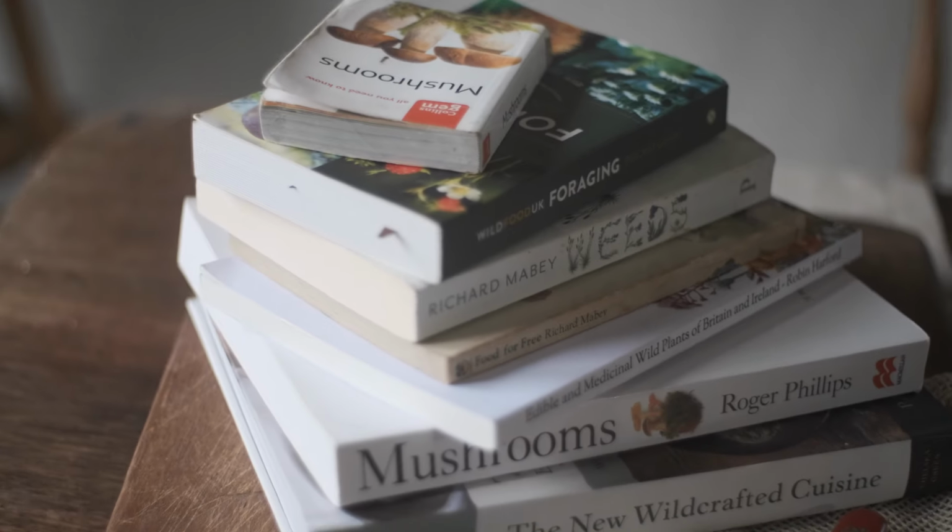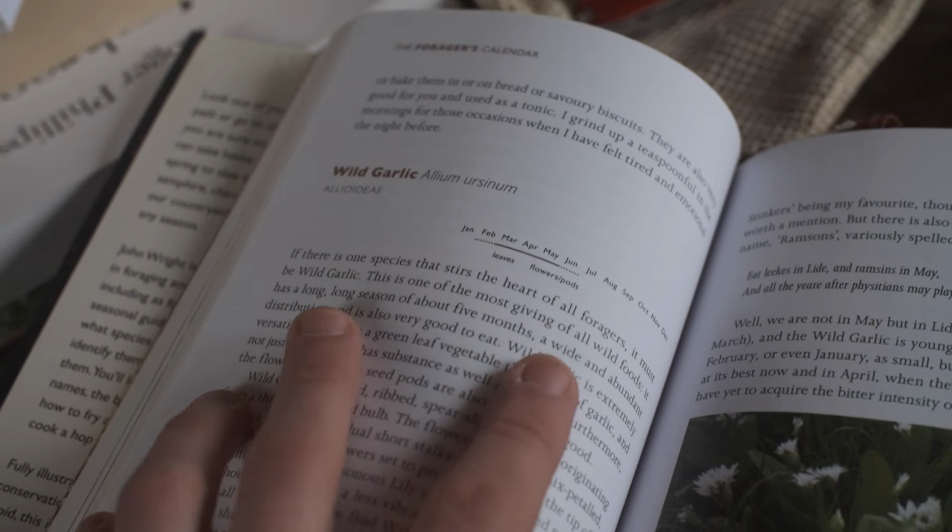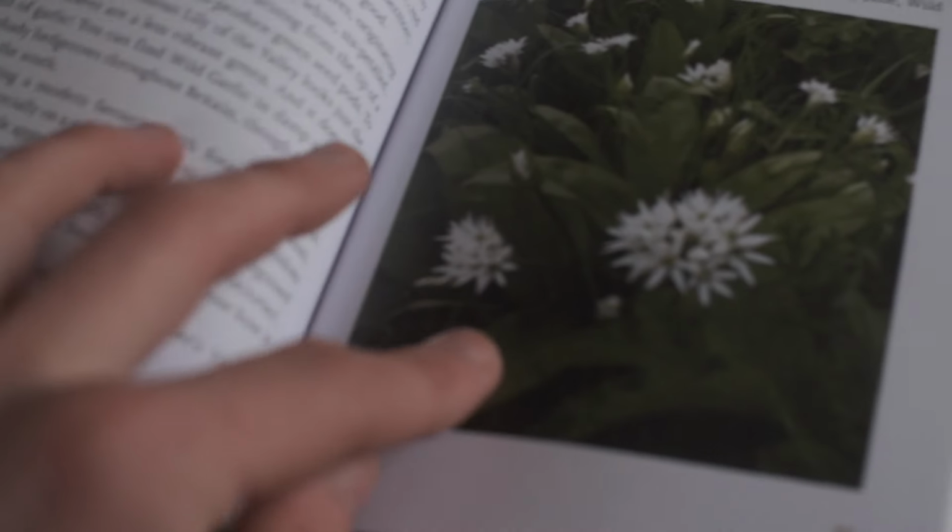Hello and welcome back to Field Study, an exploration of food and the landscape. So today we're going to be having a look through my book collection, and I'm going to be showing you a selection of what I believe to be the best books for beginner foragers. Stay tuned.